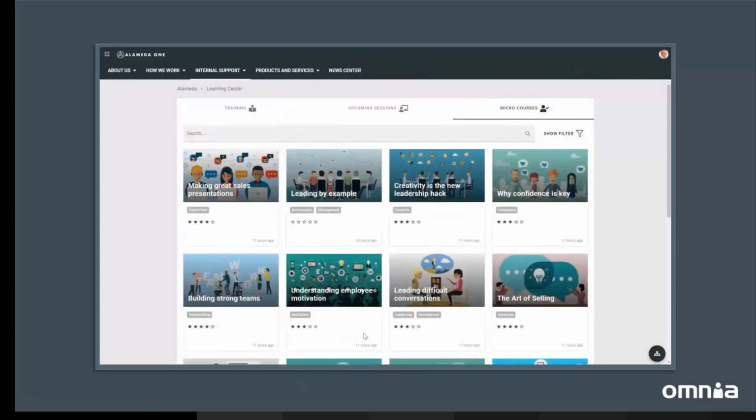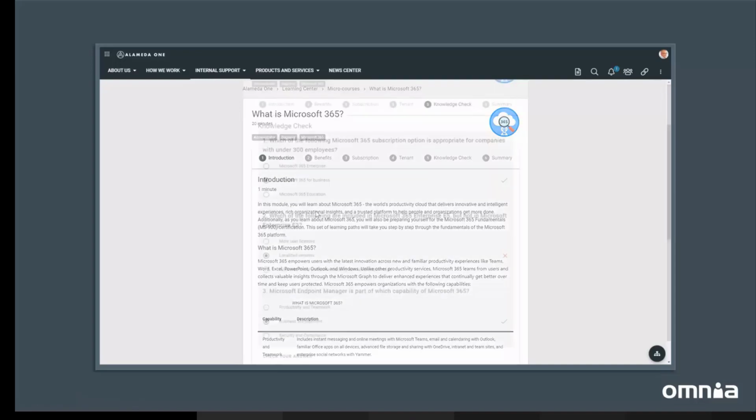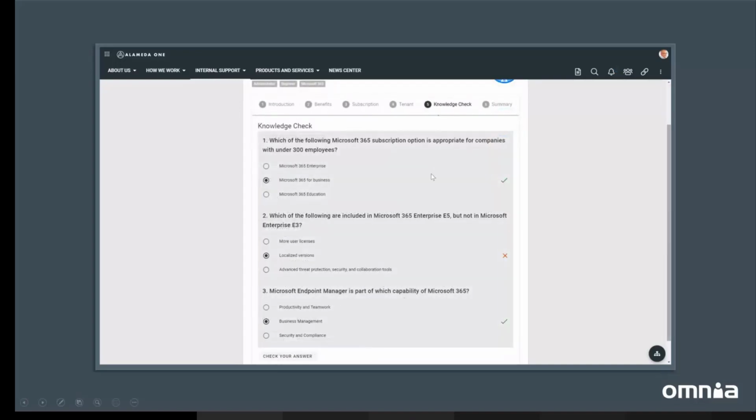And if we have a look at the micro courses, you can see that we have a gallery here of micro courses. If I open one of the courses, what we see here is a web page that has been divided up into sections that I can do step by step. I can probably do it in 20 minutes, as it says here. The 5th step here is a knowledge check. Here I could ask a couple of questions just to check that the person actually has picked up what this course is about. So both administrating and informing about training, about courses, but also providing this self-service option.